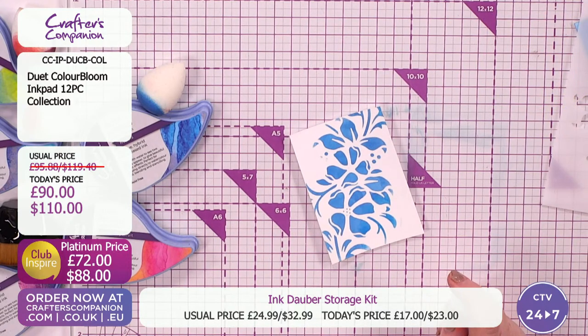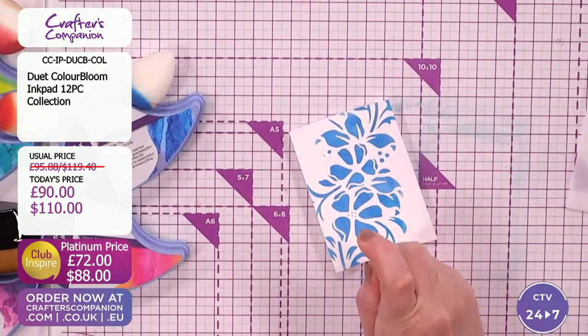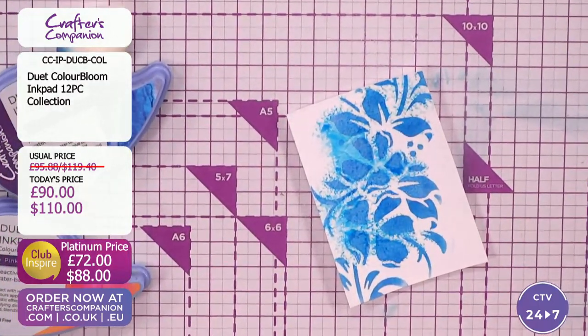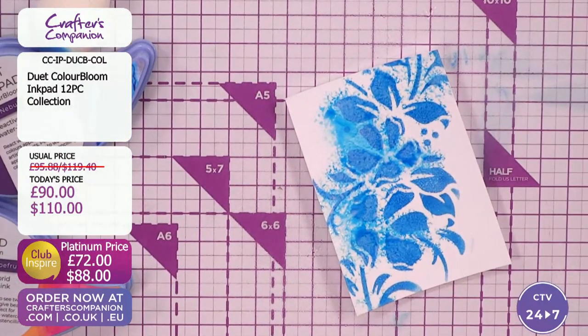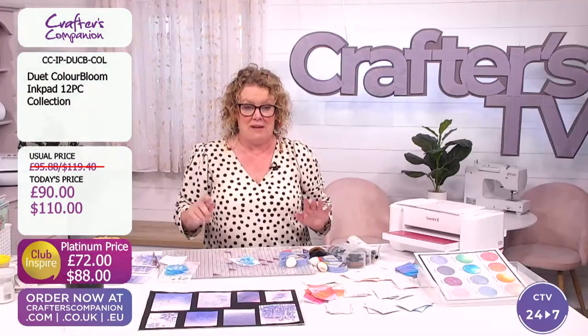Okay, so now I'm going to... This is Nebula. I think this was Nebula. So now I'm just going to spritz this. And you see the colour come out. How fantastic is that? It's so good, isn't it? It really is. It's amazing. It's incredible.